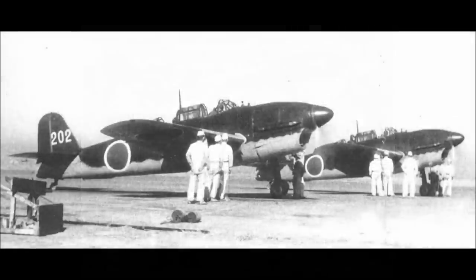We then have three Yokosuka D4Y Suisei or Comet, the D4Y1, the D4Y3 and the D4Y4. The D4Y1 was powered by an Atsuta 21 engine which generated 1,200 horsepower and a maximum speed of 339 miles per hour or 546 kilometers per hour. It was armed with two 7.7 machine guns in the nose and a single 7.7 machine gun on a rear mount. It could carry a single 550 pound or 250 kilogram bomb in an internal bomb bay and two 66 pound or 30 kilo bombs mounted under the wings.